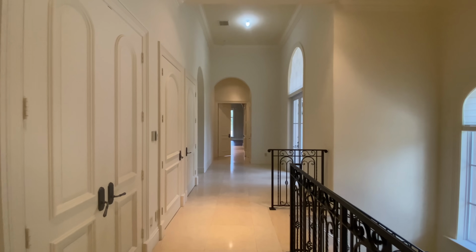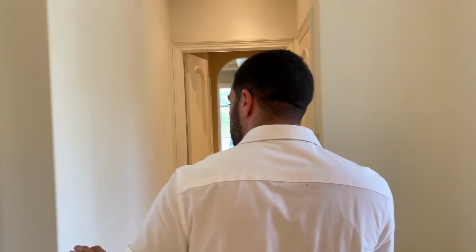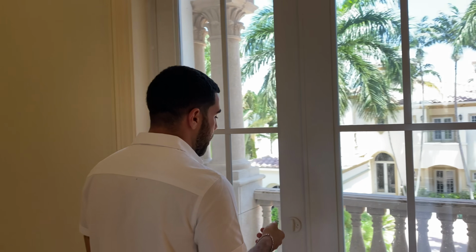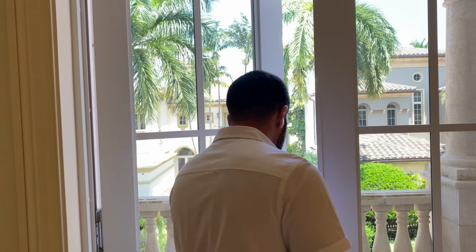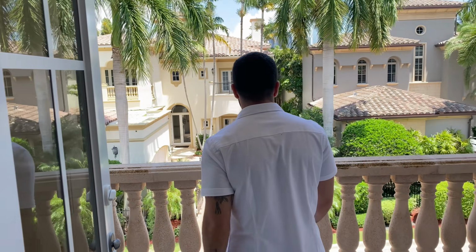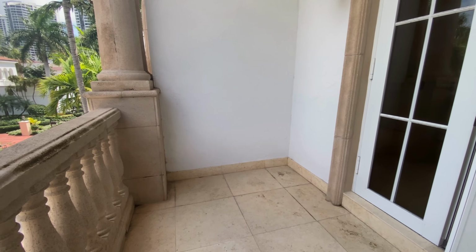I'm really excited to see the master. Really, really excited. But right before we get into this other room, let's take a look at this balcony. I'm gonna show you all the balconies because that's just how much I care about YouTube. This one's even bigger than before. This is a great place to throw out a couple chairs.